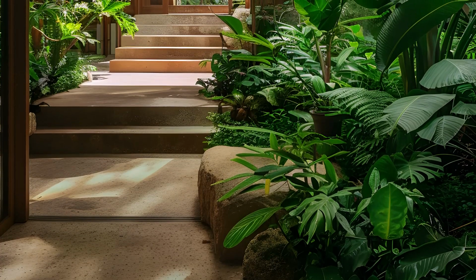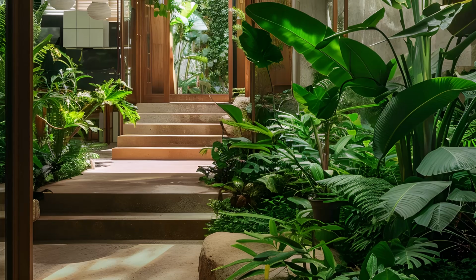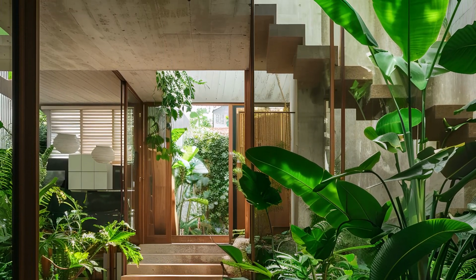But here, nature remains the star. Every element, from the strategically placed windows to the carefully chosen materials, pays homage to its beauty.